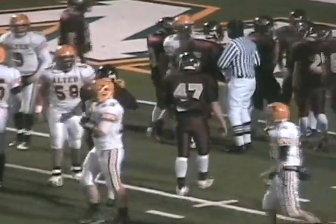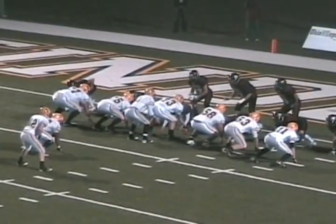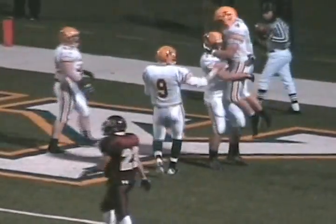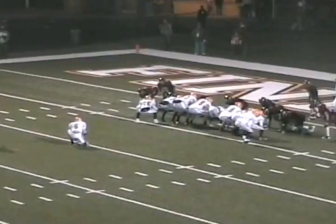It's going to bring up now 3rd and goal. Can Alter pound it in and retake the lead right here? Boucher under center, turns, fakes once, gives. This is Borland sweeping right. Chris Borland is in. Touchdown, Alter. And the Knights retake the lead. Borland sweeps right for a 2-yard score. And the Alter Knights are back on top, and back and forth we go.